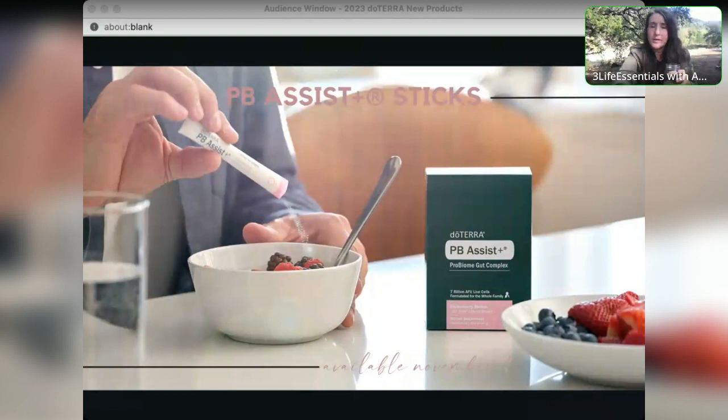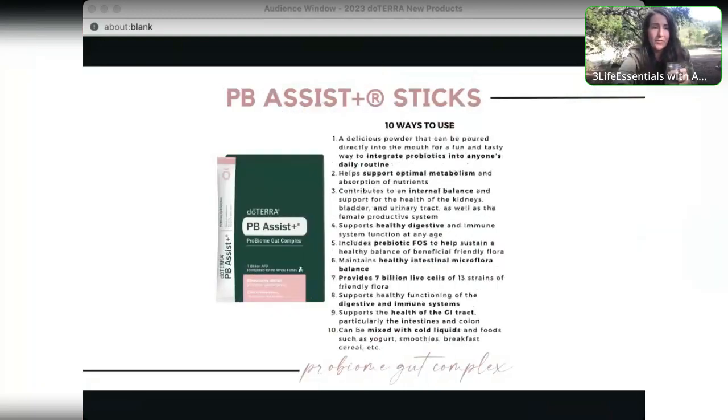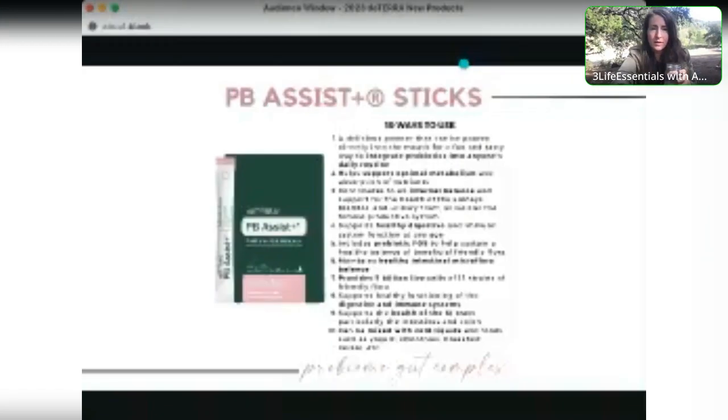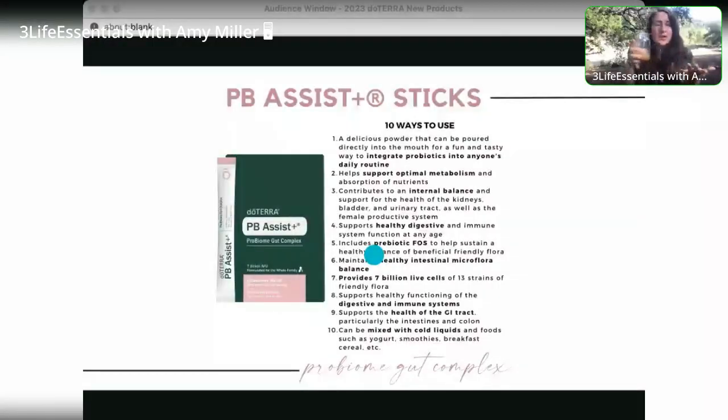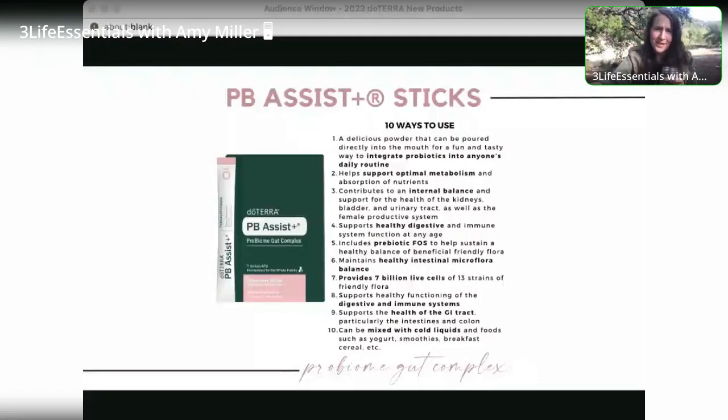So let me show you here. Here's some ways that you can use the PB Assist sticks. Let me see if this has transitioned for you here. Okay, it did. I want to make sure. So you can pour this directly into your mouth, like my boys do, kind of like a pixie stick, except for it's not.